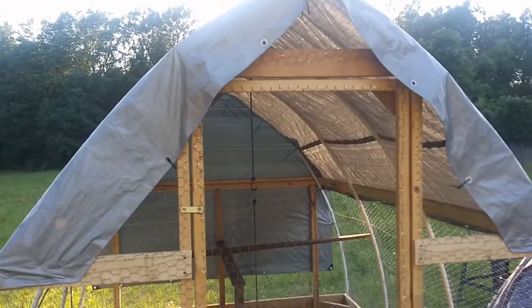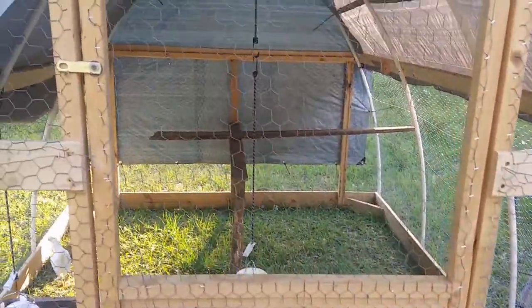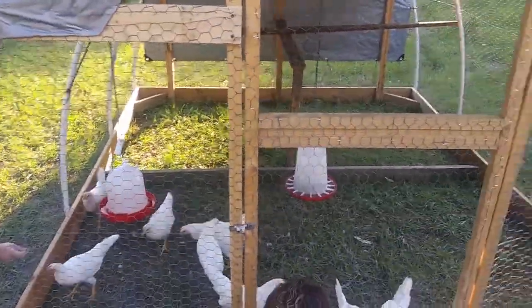Yeah, this tractor worked out real nice. Super inexpensive. It's working out real good. I'm going to make two more just like it.